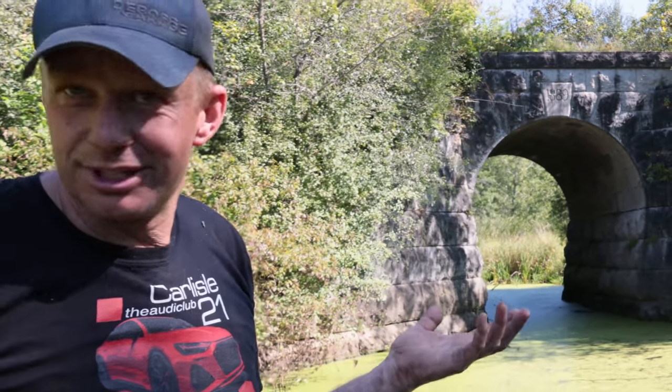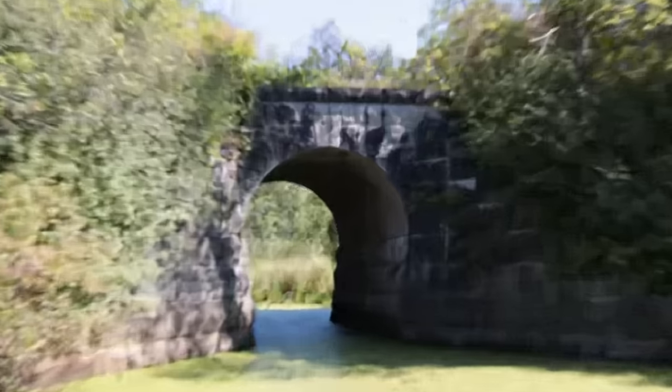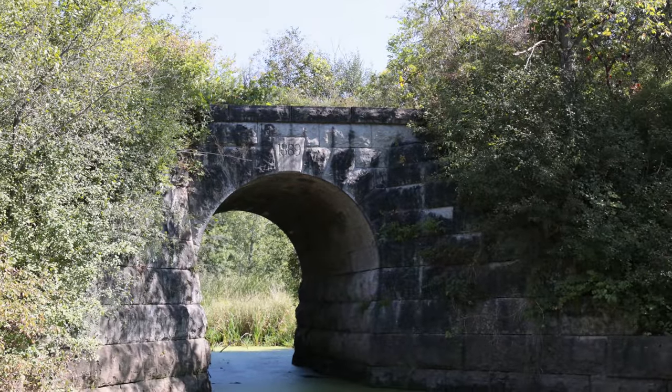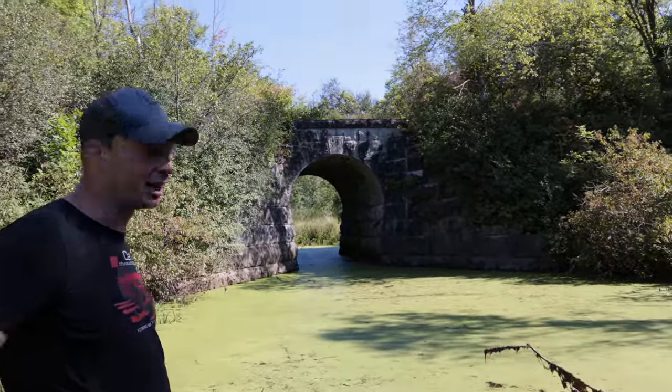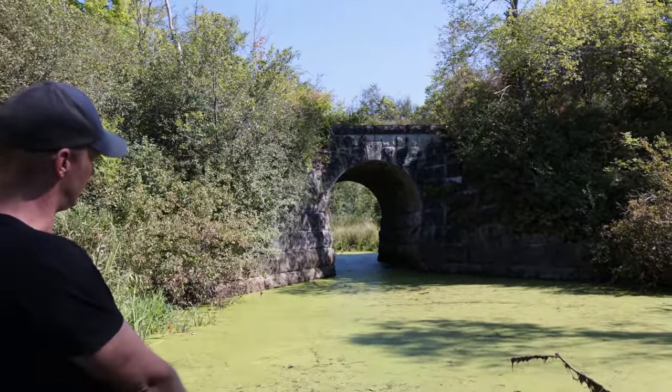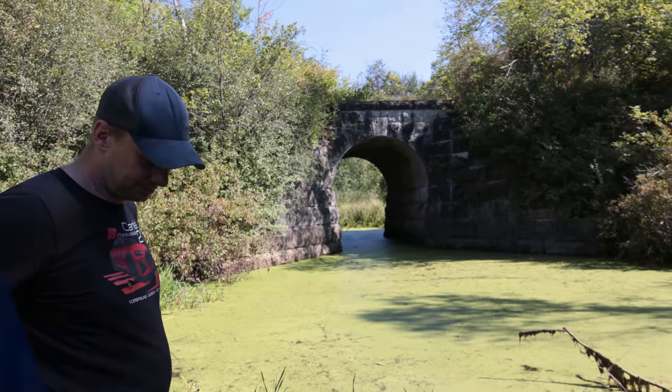Or we could just drive through here and pretend that we don't think things through. Either way, the train bridge is super cool. These are the tracks that make it to the front of my house. But I don't think we can fit through there. I think we're 10 feet wide, and I wouldn't be surprised if it kind of curls around at the bottom. So I don't think we can make that.